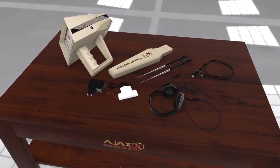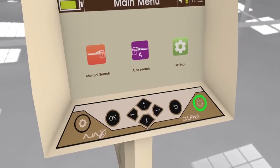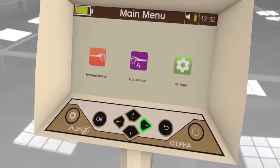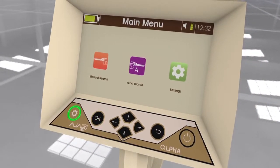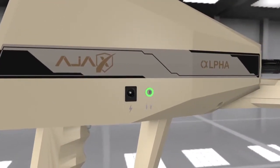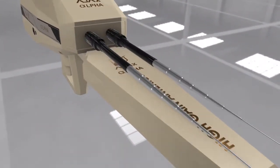battery pack, high-gain antenna with wide frequency range. Main unit consisting of power key, back key, navigation arrows, confirmation key, OK, quick settings access key, charge port, headphone jack, roaming and receiving antennas with binary stimulation.